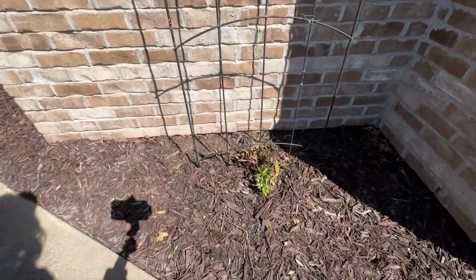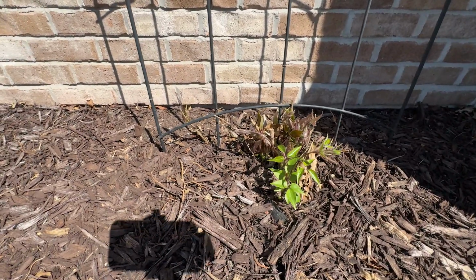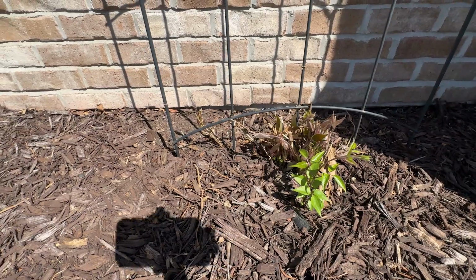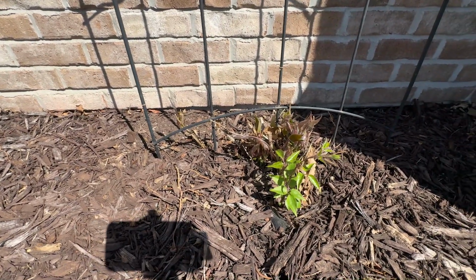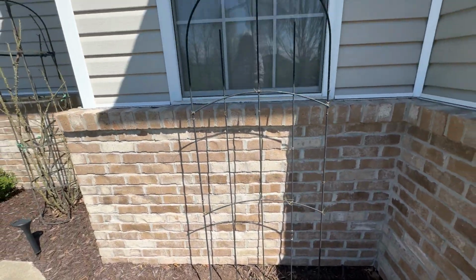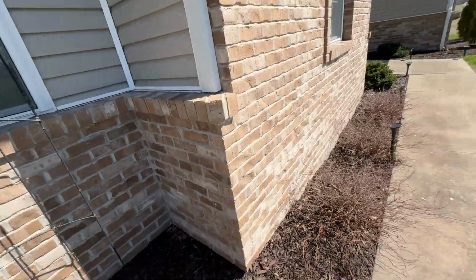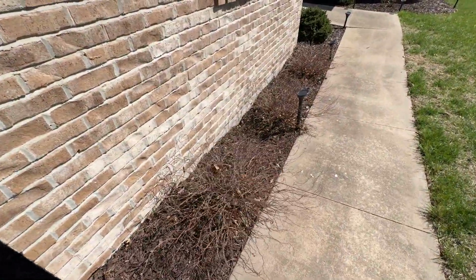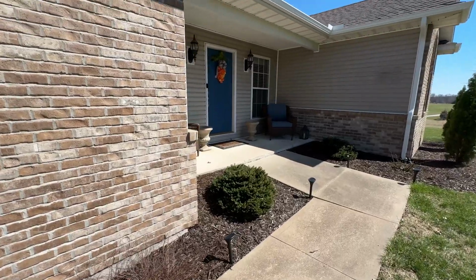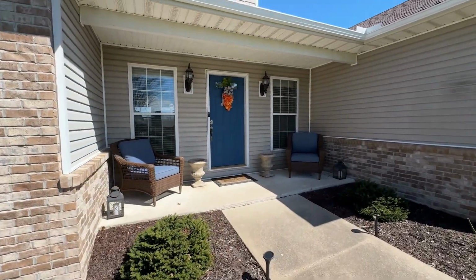Here is my traditional Jackmanii clematis. And again, I cut this one. This is the kind you cut way back to the ground. I pruned it way back and gave it some beautiful fertilizer, and it will grow up here and cover that entire trellis this summer. I've got some spirea. I can't remember the variety. And as we come here at the very front of the house, just some more evergreen shrubs.